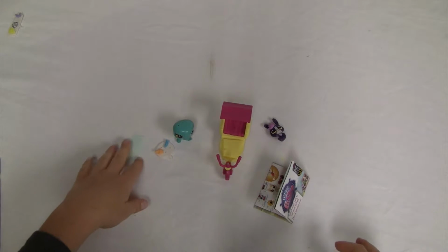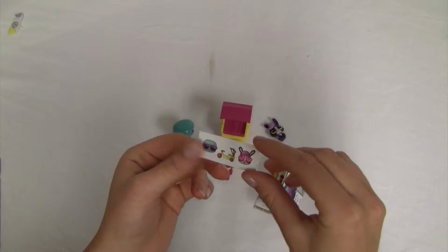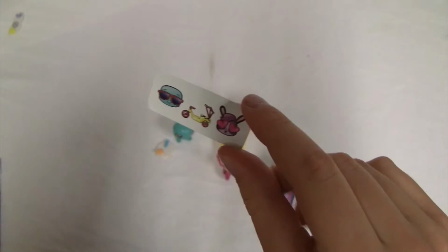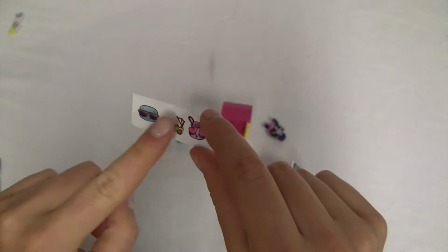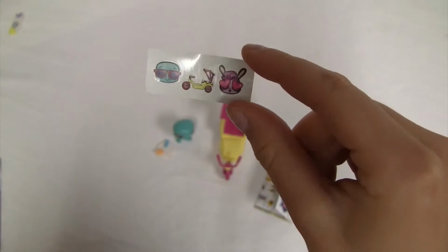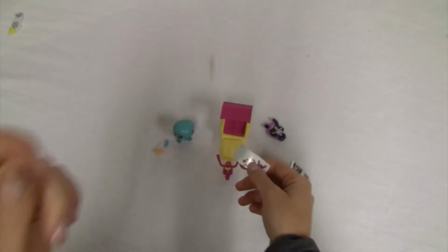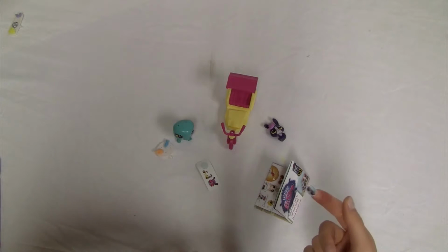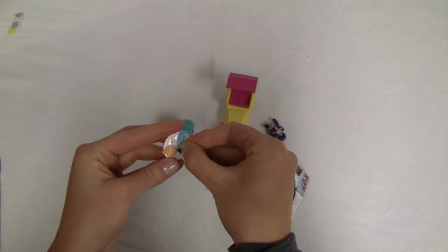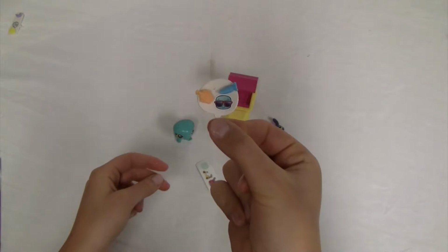So now that we've gone through all the parts, we can start decorating with our stickers. And our stickers are one of our Toodles Tortuga with sunglasses on, one of our cart, and one of our Lolly Lapinfluff with heart eyes. So let's take our Toodles Tortuga sticker and let's place it on our speech bubble. So now this is what our speech bubble looks like.